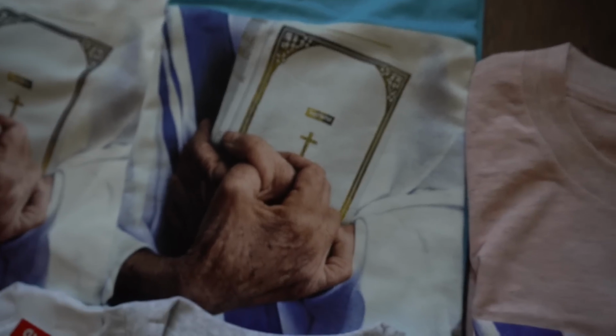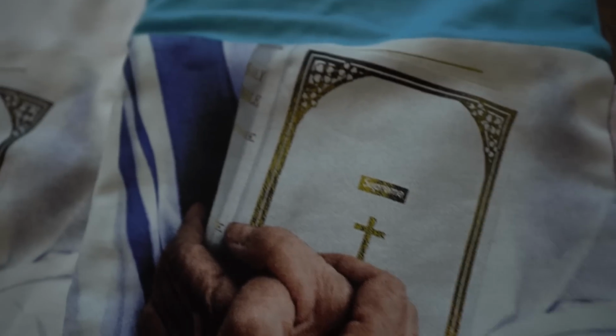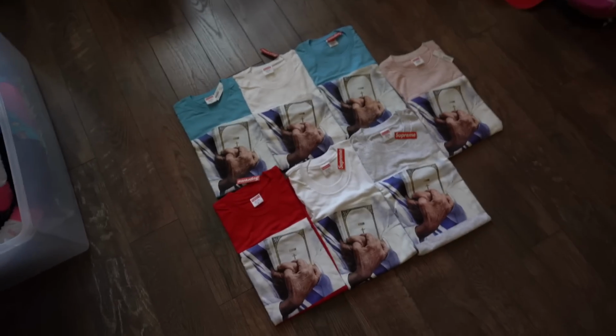Ooh, and this baby blue with the Supreme box logo and the cross on the Holy Bible. That is super nasty. My favorite tee this week.